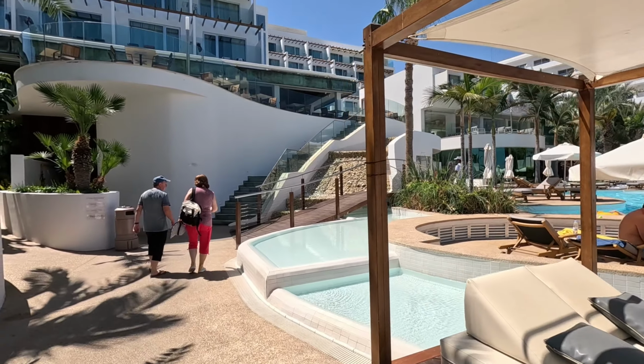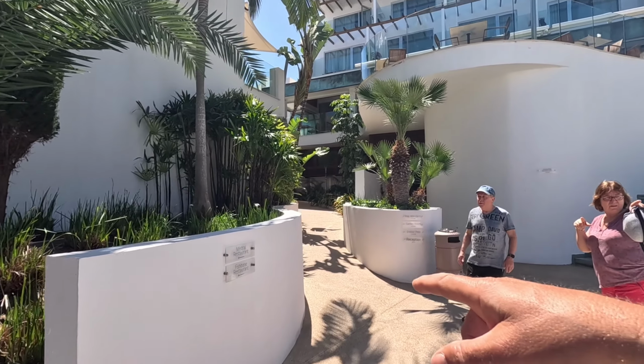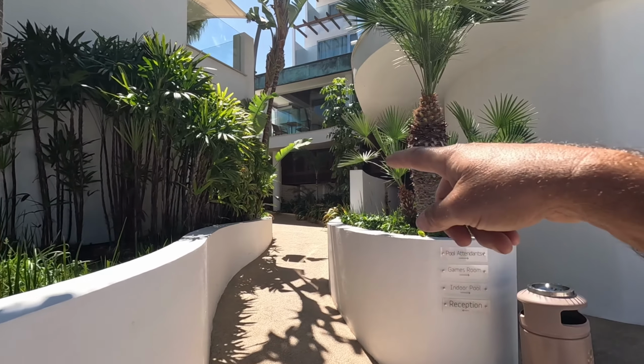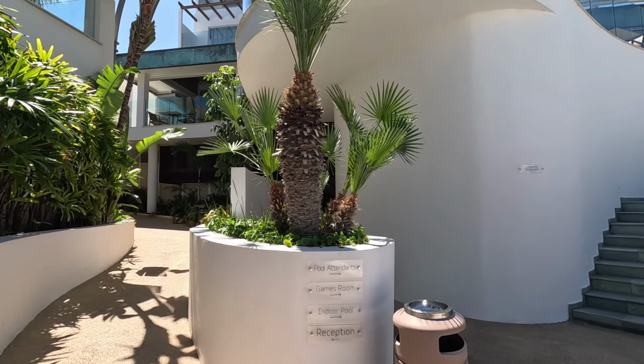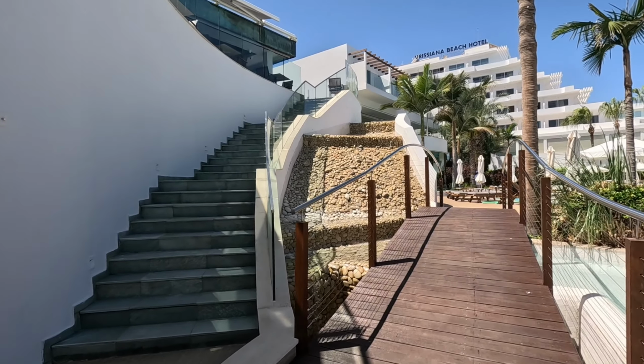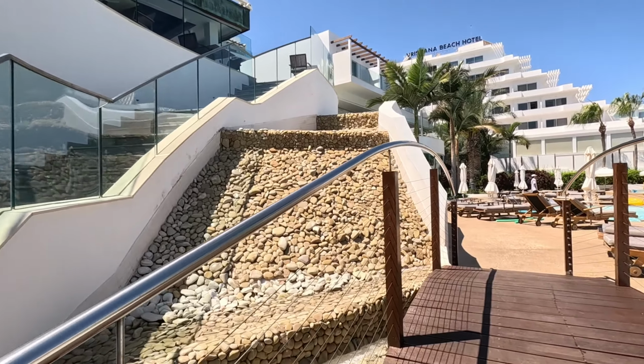And now we're going to go over a bridge. Now there are gardens, guys. If you follow this path up, there's some beautiful gardens along this path, and that'll take you to the front of the hotel. But we're going this way over the bridge. Oh, look at this, a pebble fountain. Ain't it beautiful?